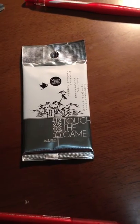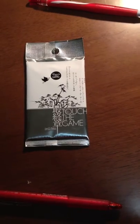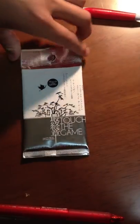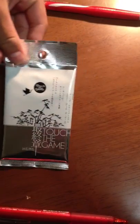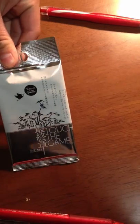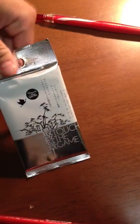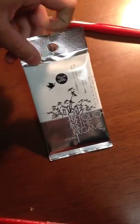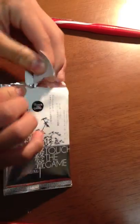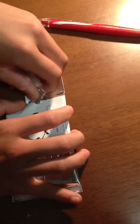So I'm going to have my buddy Mr. S open it up for me and show us what we got. He speaks Japanese, obviously, so he has a lot better pronunciation than I do. Okay. Go ahead. So let's see what he gets. Japanese mojo. Japanese hits. That'd be nice. As long as you don't cut the card. Okay. Sorry. Let me try one more time.